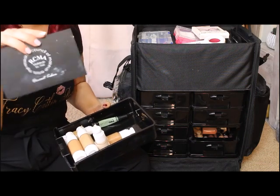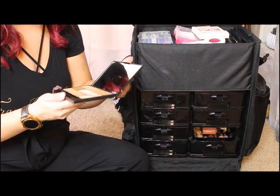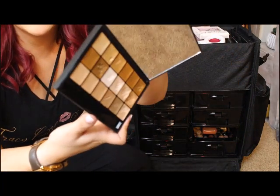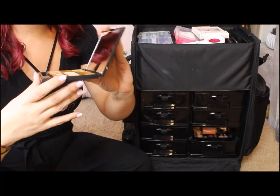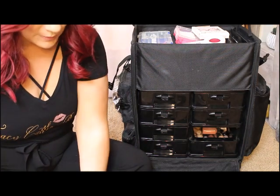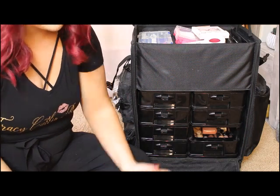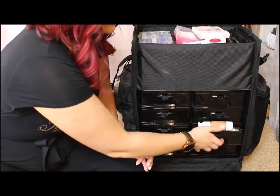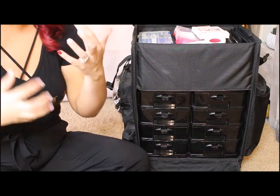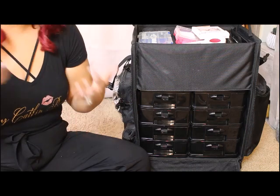I also do carry the RCMA palette. This is the VK11. I had the VK10 and I just found I wasn't getting use out of it. So I got rid of that one, but I do keep this one because I do use it a little bit. As you can kind of see, some of them are dug into. So I do like this one, especially if I'm going to cream contour, which isn't often because I don't really do that for my brides. But occasionally I'll have clients that want cream contouring, and so I will use that palette on them because I feel like the creaminess is really nice. And that is one of the products that I will definitely use and warm up on the back of my hand, or at least on a palette, because I feel like it works best when it's warmed up. You can't really take it straight out of the pot and put it on their skin because it just doesn't work well that way.